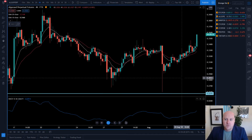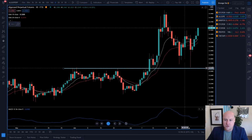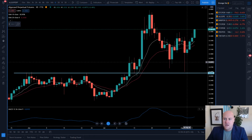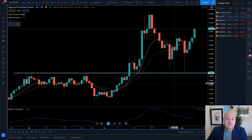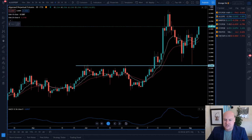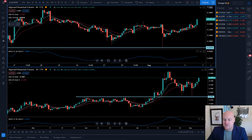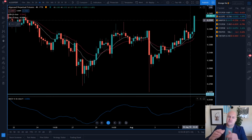On to Algo perp. It's just started to really take off today. It's had a nice little move throughout the week, but today's the day it's really put the hammer down. And as you can see, it's not slowing down. Interestingly enough, it came down, retested that old resistance acting as support. It's not a really strong level, but now look at this 4 hour, higher low, higher high, higher low, higher high, cyclicity. Yes, that's what I like.